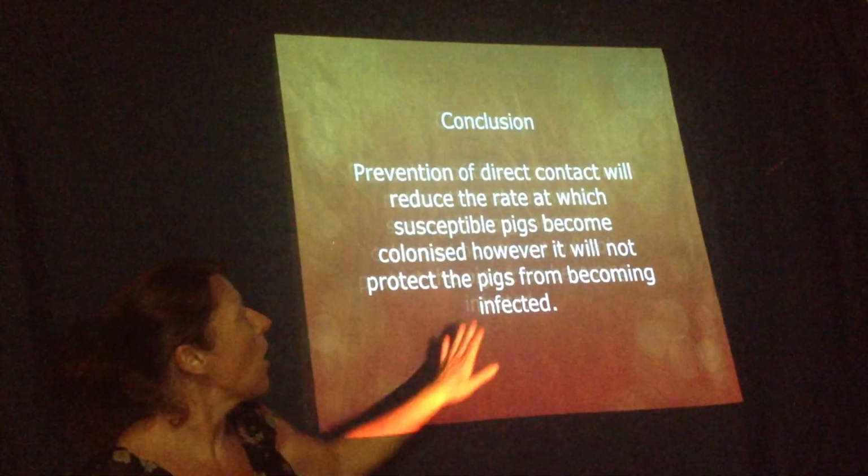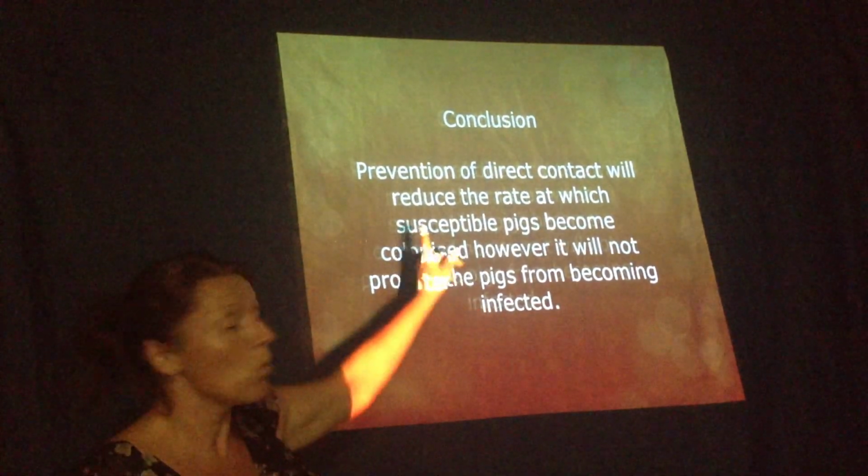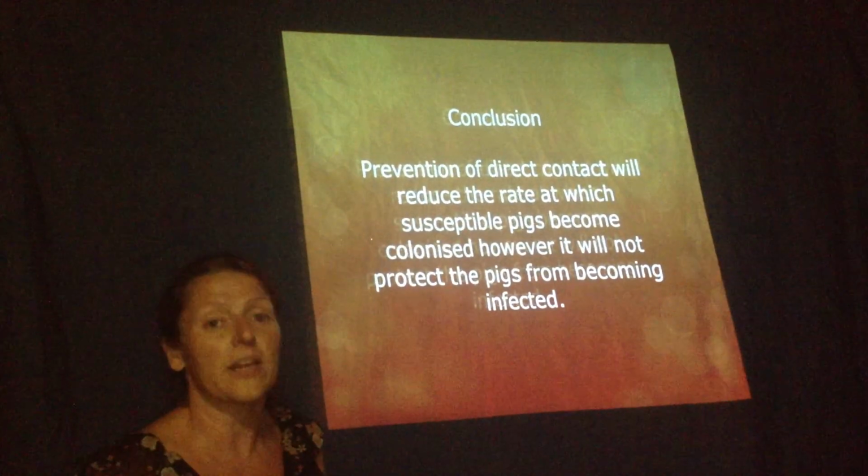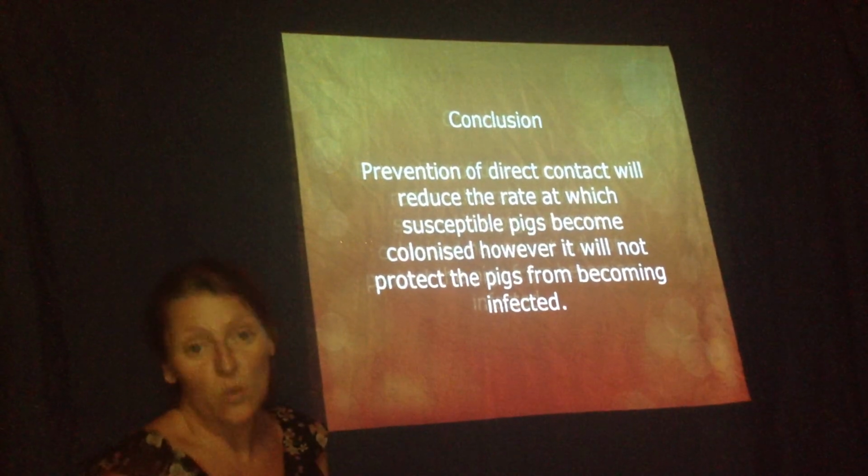Our conclusion: well, prevention of direct contact will reduce the rate, however it will not eliminate the rate of infection amongst pigs. All pigs will become infected within 2 weeks.